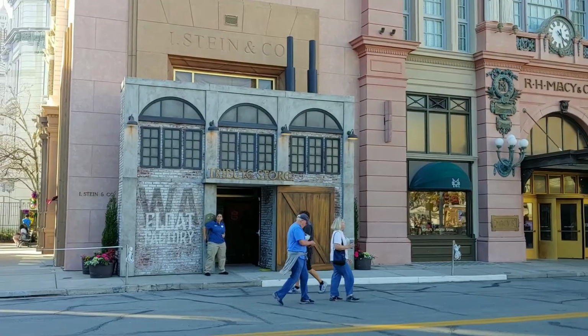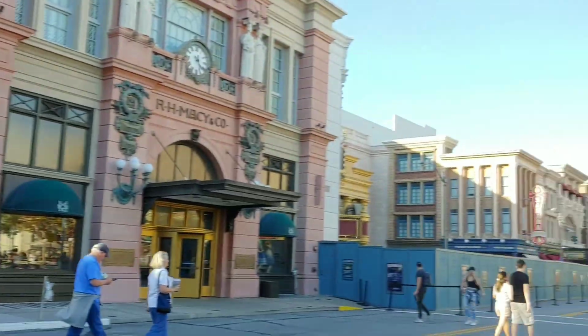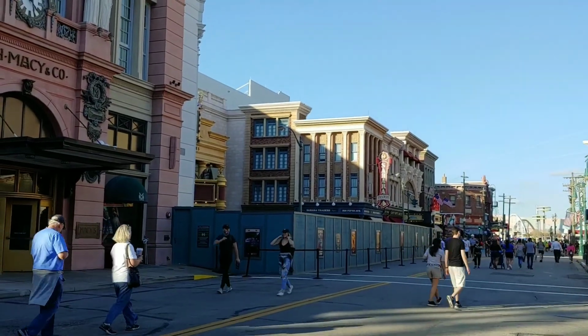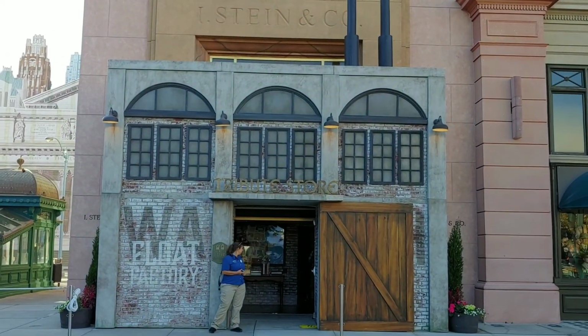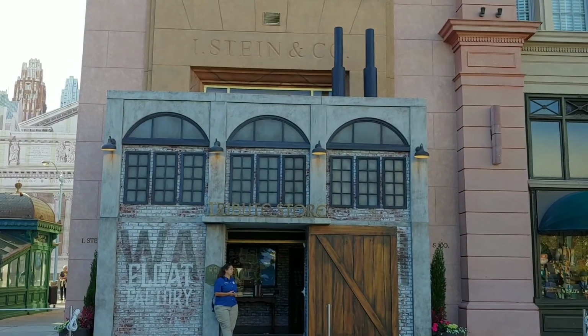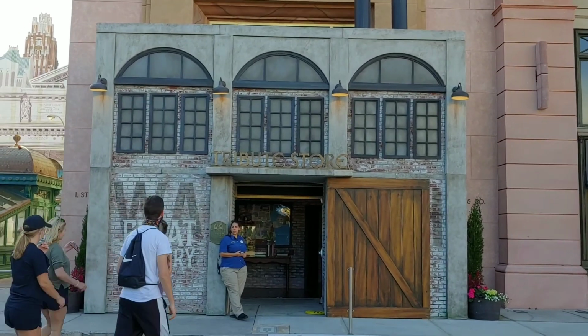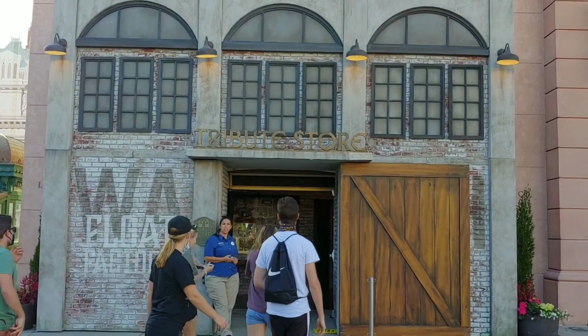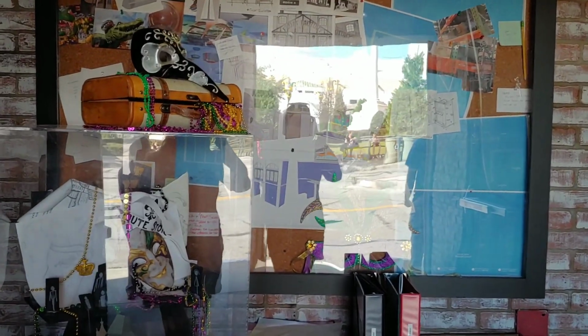And here we are, Mardi Gras Tribute Store. Located right next to the Mummy, currently undergoing a long refurbishment. Looks like a warehouse that you'd find in downtown New Orleans. Let's check it out. What do you say? Woo! Here we are walking into the entrance to the tribute store.